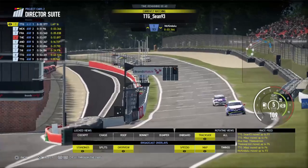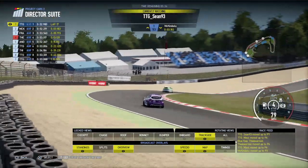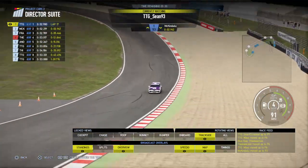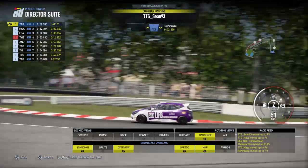So Sean comes across the line to start the final lap of this race. This will be the final lap of this race, I do believe. So Sean, on to the final lap he goes. He's got Alan Kay ahead of him. Alan Kay might be getting blue flag warnings very soon if Sean is quick enough. 52.9 compared with 52.2 last time around.